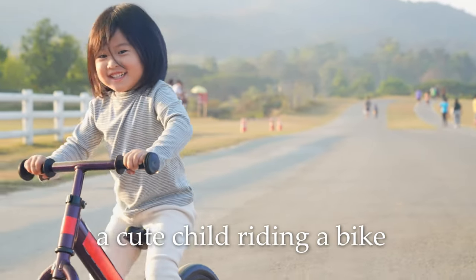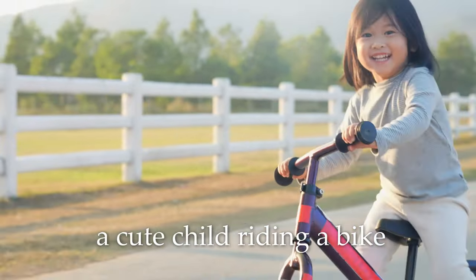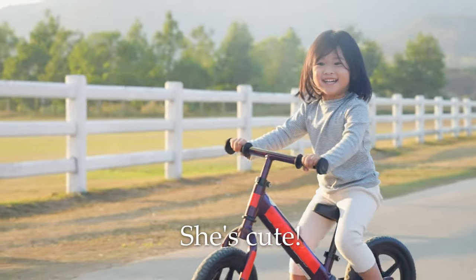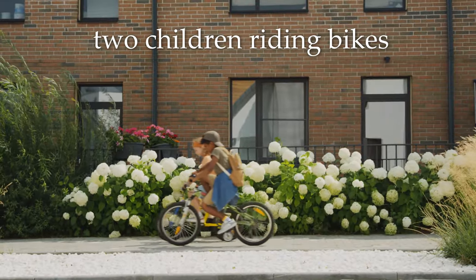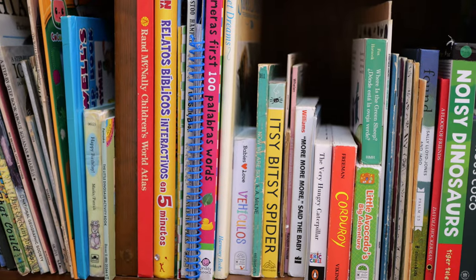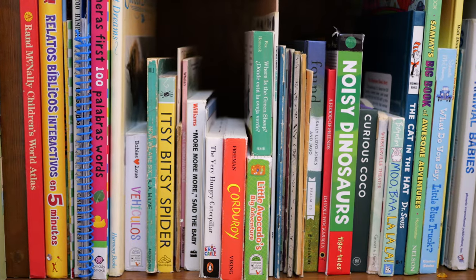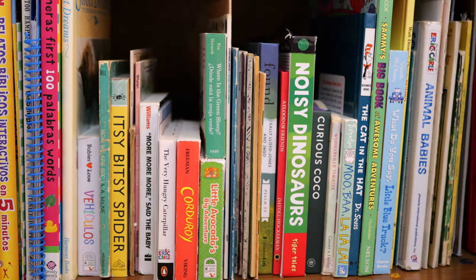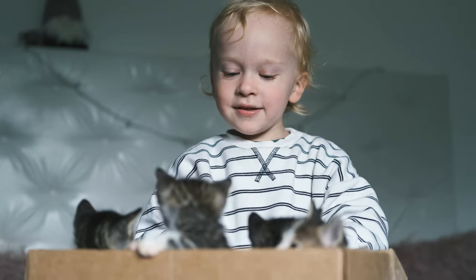A cute child riding a bike. She's cute. Two children riding bikes. Books for kids or books for children. These books are for children. A child and a box of kittens.